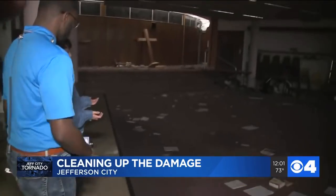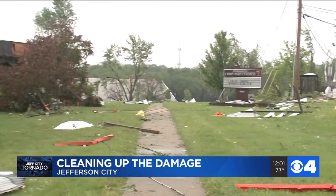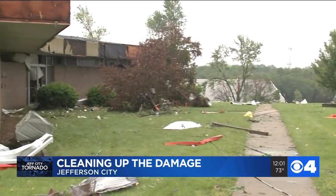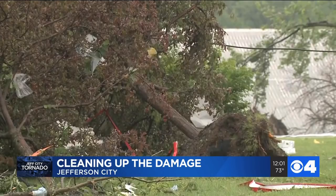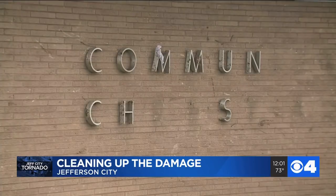This church building has been here since about 1964, and some of the original charter members still go here. We're talking books, historic mementos, all destroyed inside this church. This church has about 75 active members, I'm told, and the minister noticed one thing still intact during the interview that reminds her there is still hope.